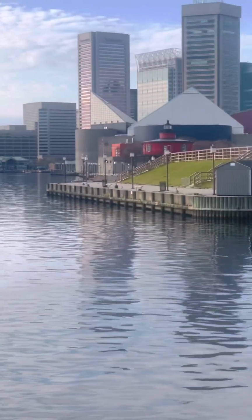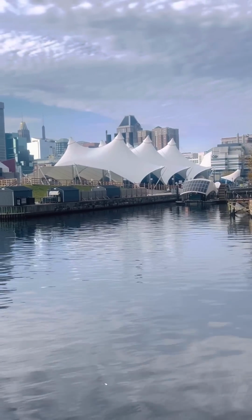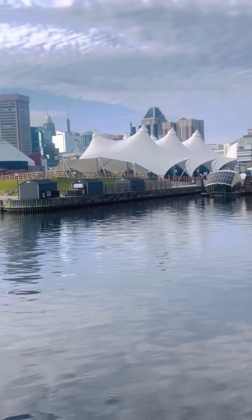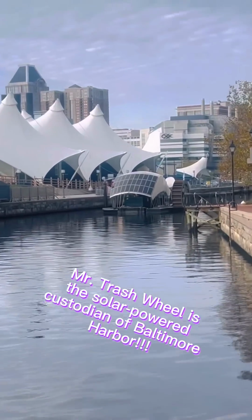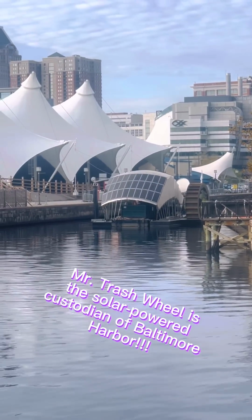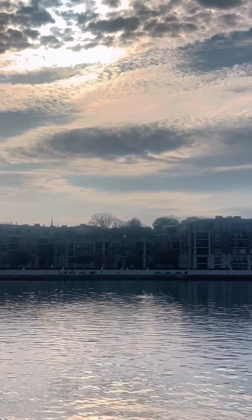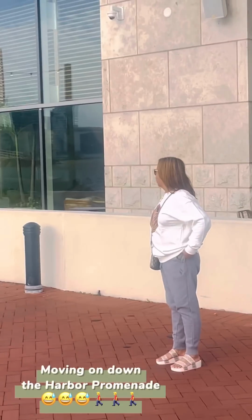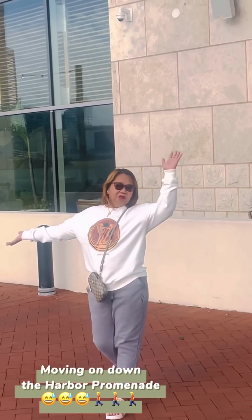Those white tent looking thingies, that's like a concert hall on the water. I've never been to a show there. We'll get another better angle later, honey, but that's Mr. Trash Wheel. And then, yep, sun's already low and the sky's starting to set. It's winter, honey.